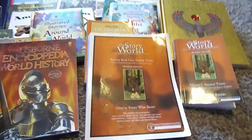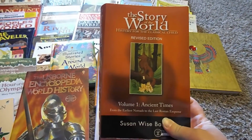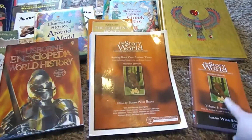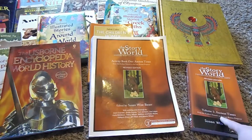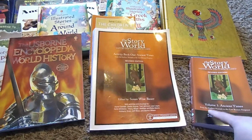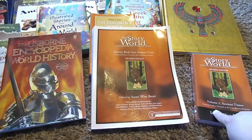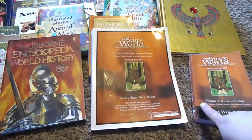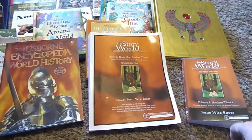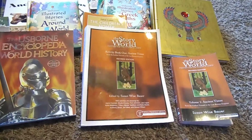So for Story of the World, we have the main book that you read, and that's basically the story. And then we also have it on CD, which I highly recommend. It's nice to be able to listen to it in the car. My daughter prefers it that way, and it saves time so we can road school. We like road schooling when we can because we do a lot of commuting different places. So we will listen to the history book rather than read it from the actual book. But sometimes we read it as well, so it's kind of nice to have both. I like to have both.